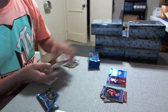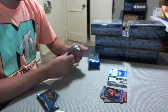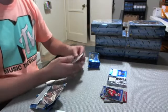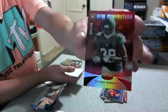The Raiders can't find on the list. Rafael Rosen, 17. Major damage here. Denard Robinson, Jags, red to 250.